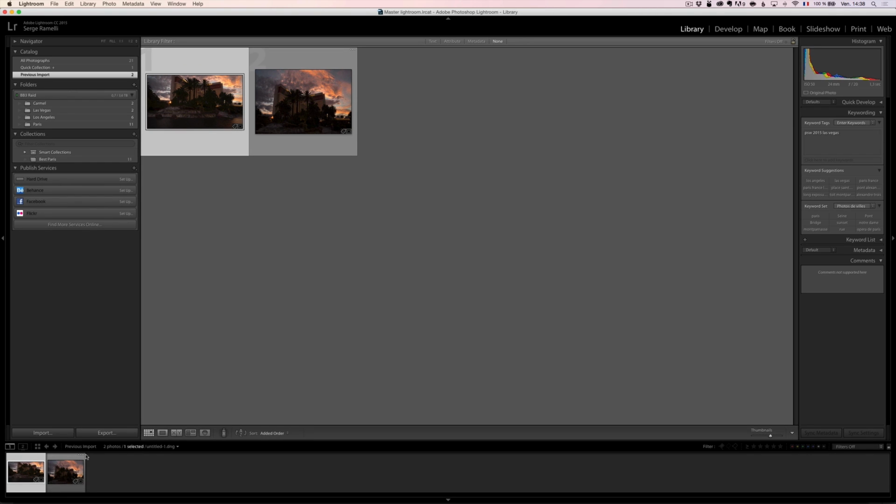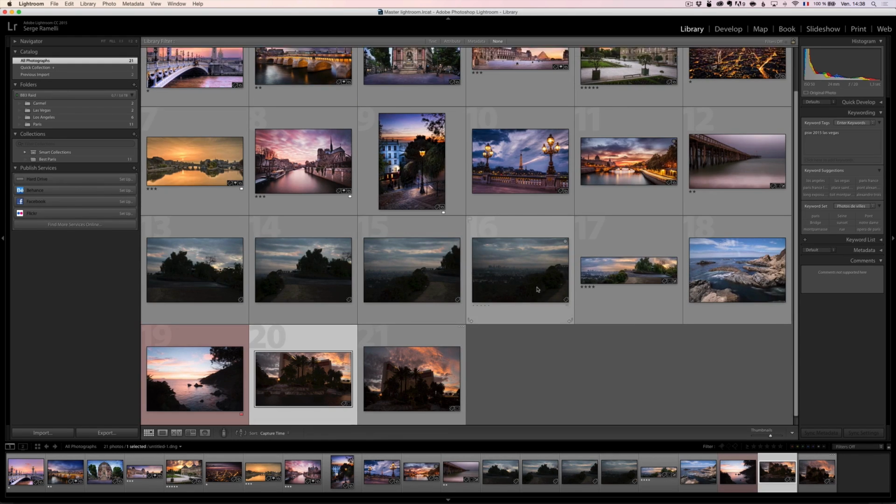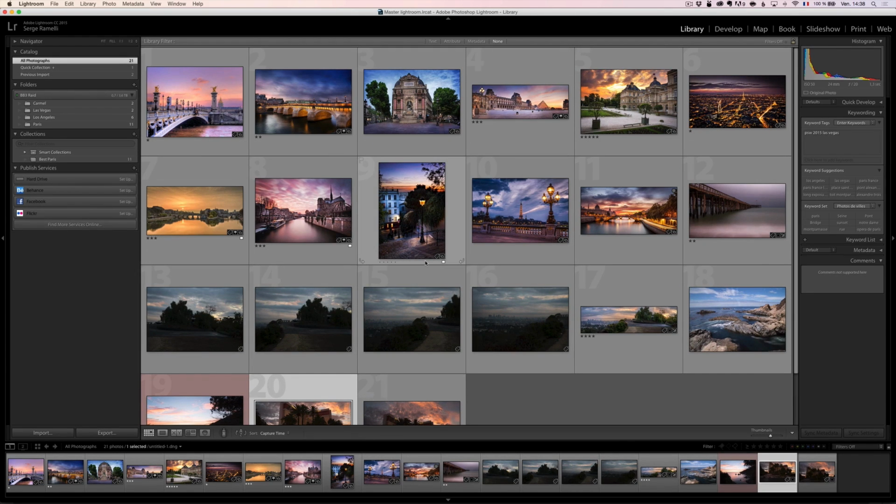So now before we get into the retouching, I want to talk to you about finding your photos. Now we've got 21 photos, and each one has metadata with it because we gave it some keywords as we imported. Now imagine you have 100,000 photos. When you want to find a photo, the best way is to go here in the Library module. On the left, you go to All Photos.